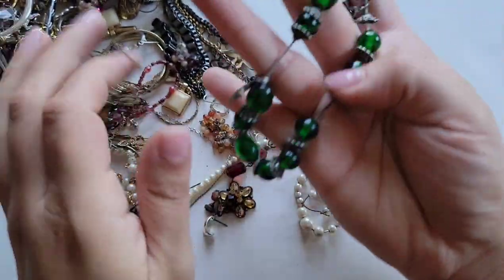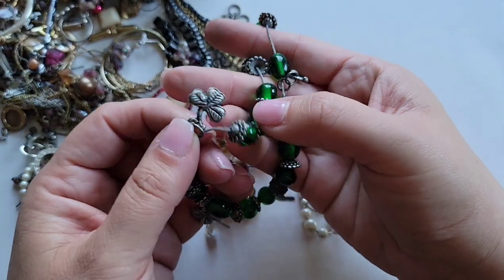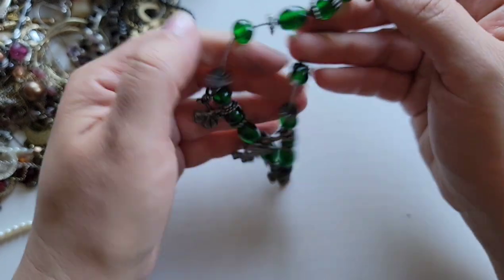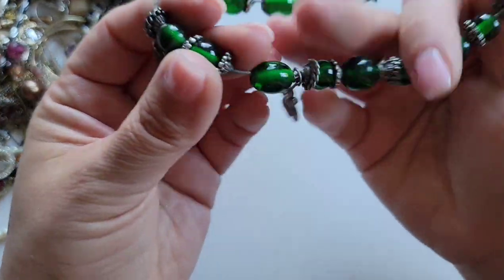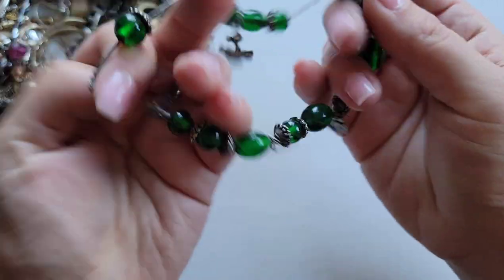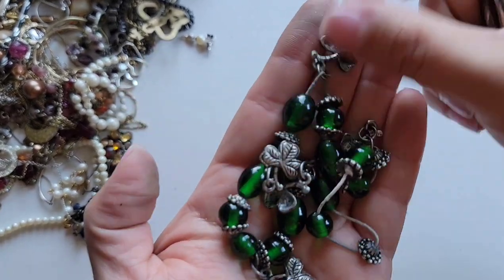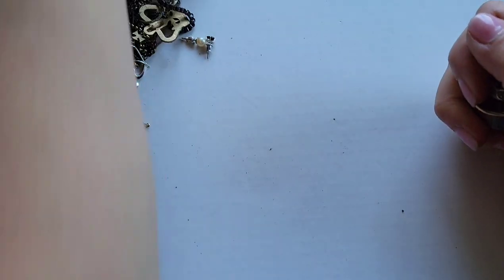So these are green glass. Are you a clover? Oh, wow. I think these are clovers. That is like too perfect, right? For the filming. Oh, wow. So I think this was made. What were you made for? A bracelet? It's too big. But I wonder if these are sterling. Very, very cute. I could test it just in case for sterling.